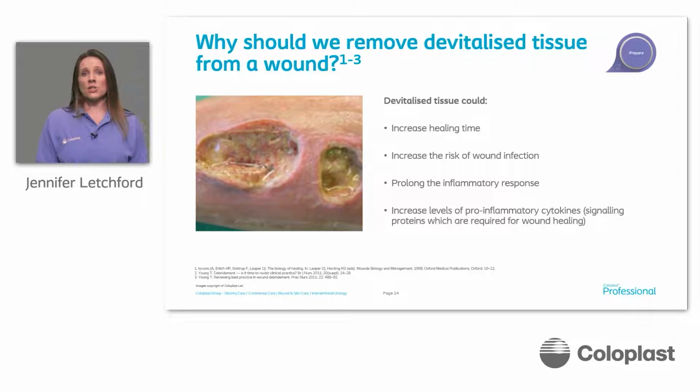So why should we remove devitalised tissue from a wound bed, wound edge and peri-wound skin? The devitalised tissue leads to increased healing time. It increases the risk of infection and bacterial load and biofilm presence, and it prolongs that inflammatory response from the body. So it will not only have an impact on our patient and their quality of life, but that drives up the treatment costs and the time spent by clinicians.